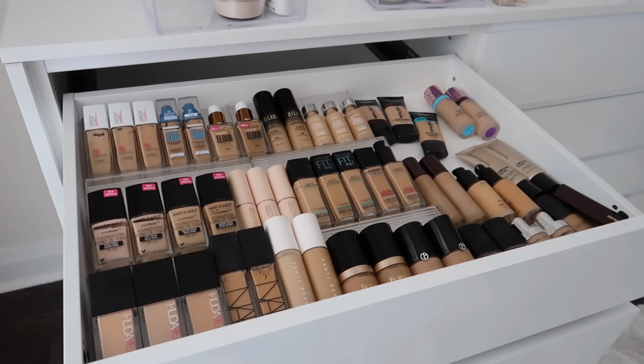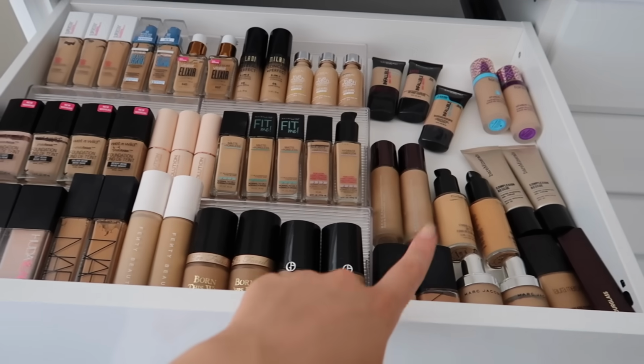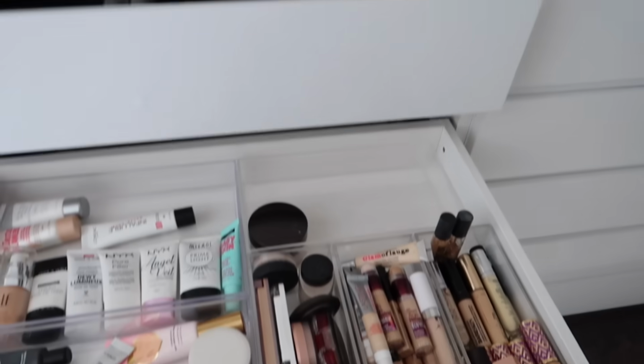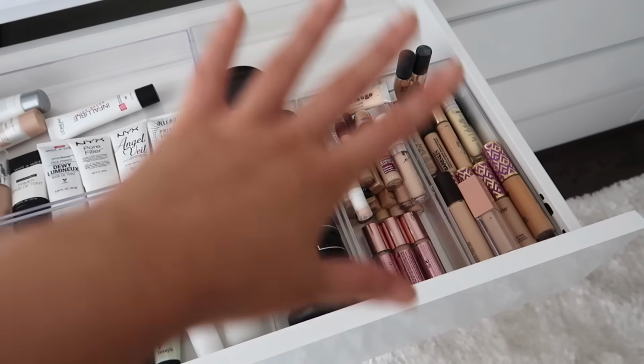I'm so happy. All I need to do is probably quickly stop by Solutions today and get one more tier, and that's it. Oh my god, I'm so happy. It looks so amazing. Anyways, the next drawer, I decided to just combine primers, concealers, and powders all in one.